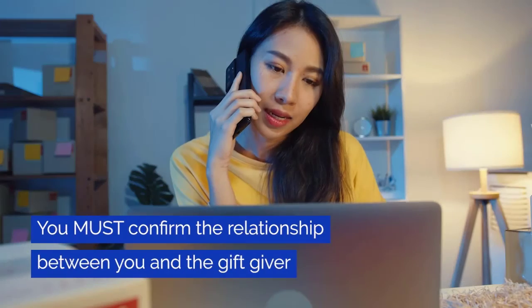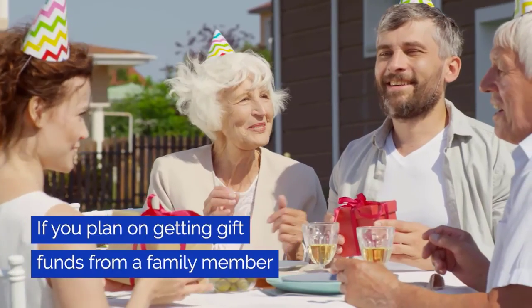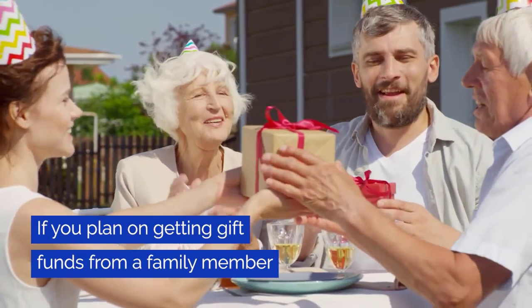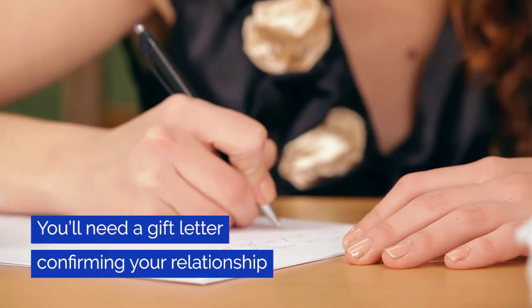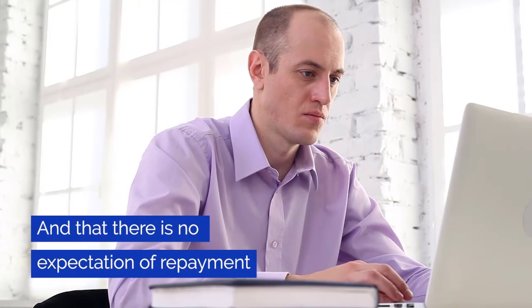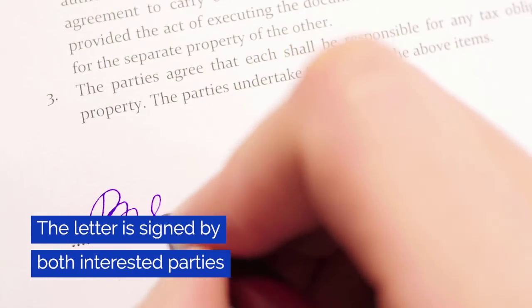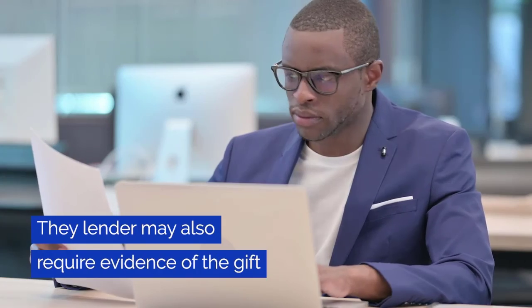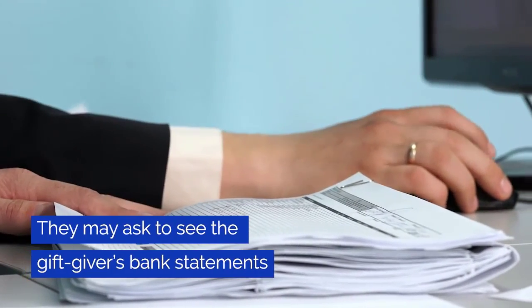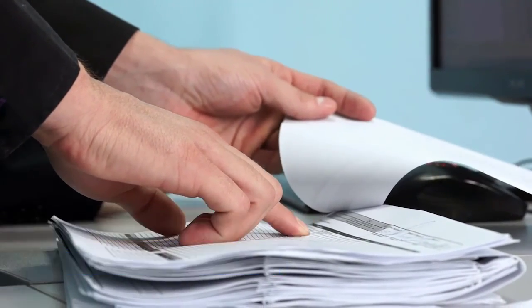You must confirm the relationship between you and the gift giver. If you plan on getting gift funds from a friend or family member, you'll need a gift letter confirming your relationship to the giver. The letter must also indicate that the money is a gift and that there is no expectation of repayment. Usually, the letter is signed by both interested parties. The lender may also require evidence of the gift. For example, they may ask to see the gift giver's bank statements to show there are sufficient funds in the donor's account to make the gift.